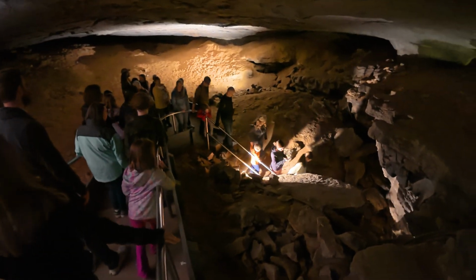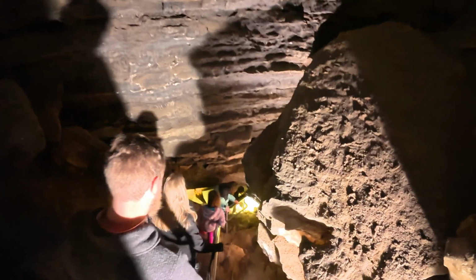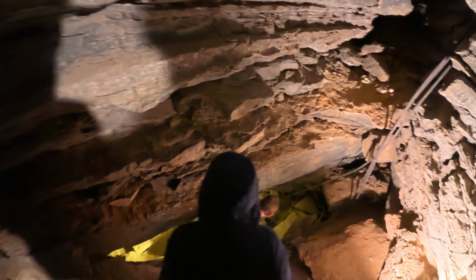Ultimately, we reached this bottleneck back here, which was quite a turn and quite a steep descent. As you're going to see here, this is not for tall people. We did it, but this is where I started to realize what I was getting myself into. Oh, this is hard. Okay. All right. We're going to make it. Ow. Oh, I just bumped my head.